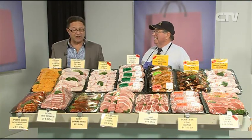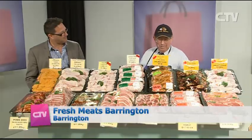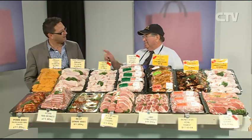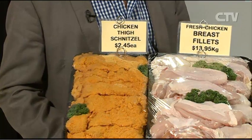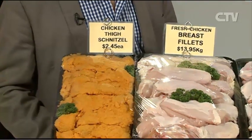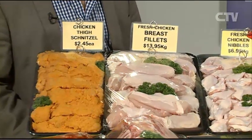Well, today we have Glenn along from Fresh Meats in Barrington, and I love your meat here, Glenn. Look at this, schnitzel down the end here. Yes, we've got a good chicken special on for the next 2 weeks. Chicken thigh schnitzels, ready crumbed, just $2.45 each. They're normally $3.45, so you're going to save $1 each. That is a great deal.